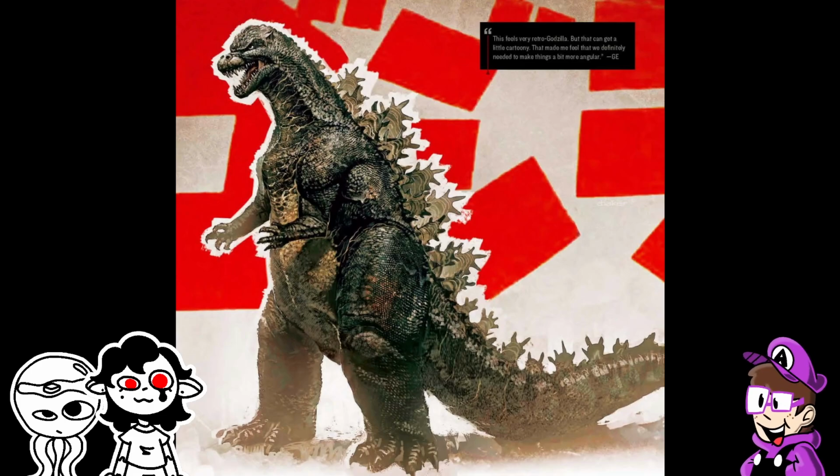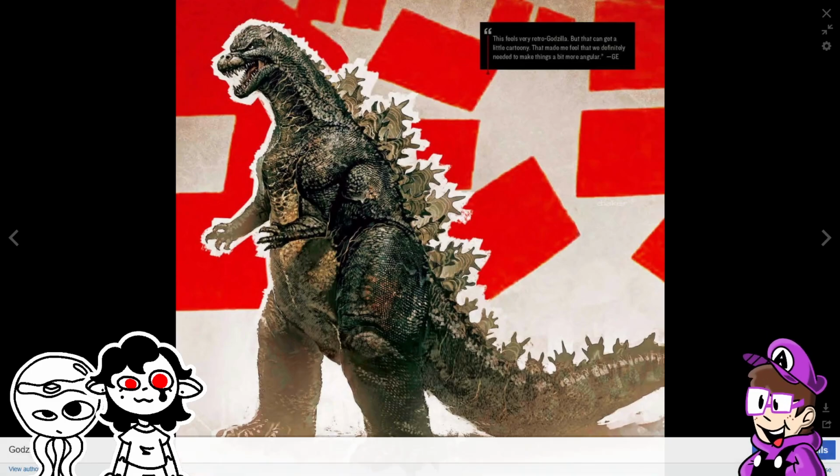Here we go. This feels very retro Godzilla, terrifying, though, but that can get a little cartoony. That made me feel where we definitely need to make things a bit more angular. I think it was probably good they didn't just go with almost recreating normal Godzilla. Yeah. Because this just looks like Heisei, but he almost looks like he has Komodo dragon skin. That's what he looks like to me here. You see what I'm saying?